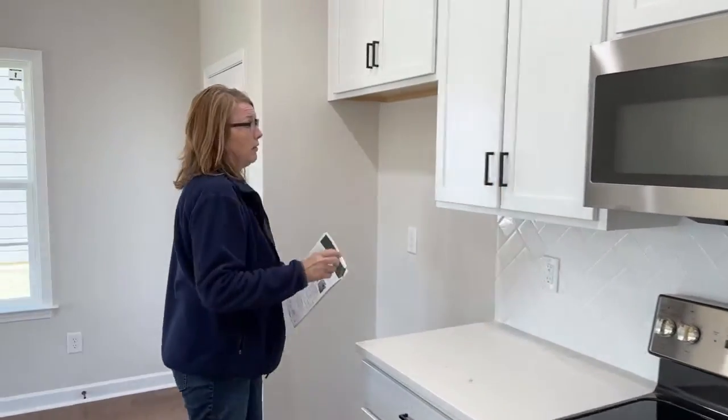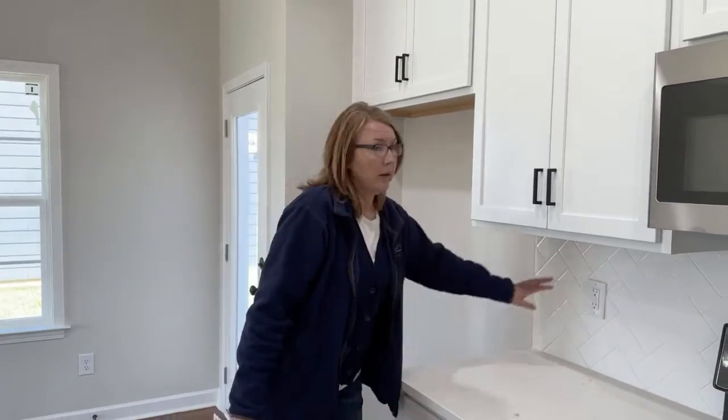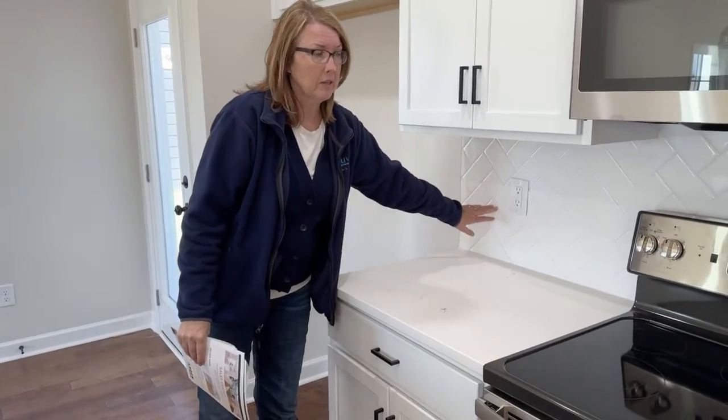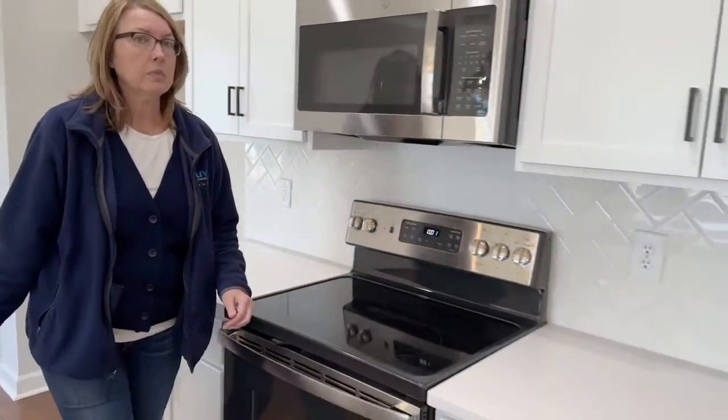This also has the soft close cabinets. That one might need to be tightened a little bit. And a different type of backsplash here. It's kind of at a diagonal. I think it's called a herringbone pattern.